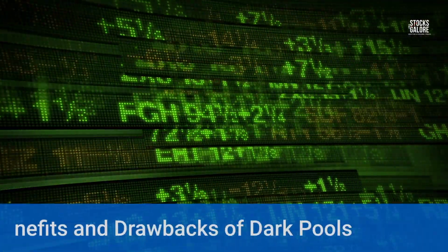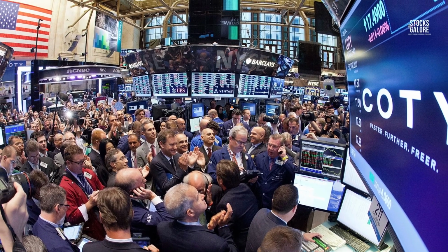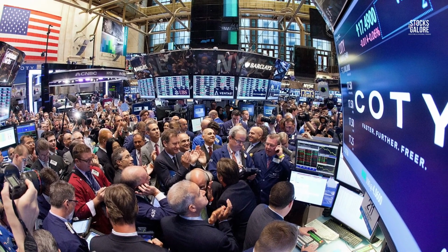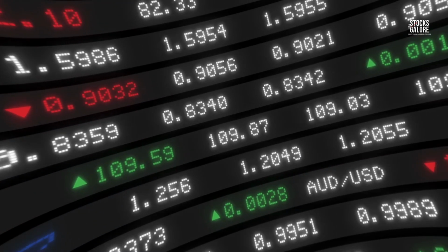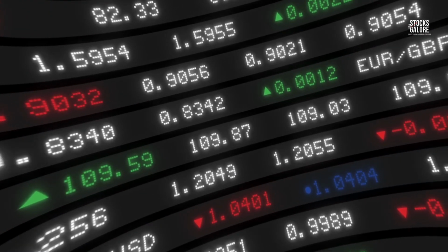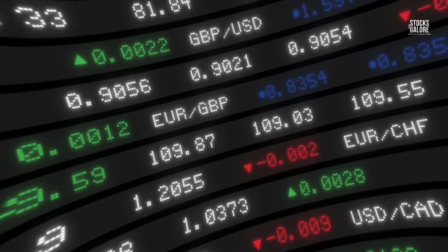4. The benefits and drawbacks of dark pools. The primary benefit of dark pools is that the market impact on large orders is considerably decreased. Because dark pool trades do not incur exchange fees and transactions based on the bid-ask midpoint do not incur the whole spread, dark pools may reduce transaction costs.